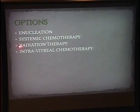We could do systemic chemo. Chemo really does not penetrate into the vitreous, so that's really not an option. Radiation does work for vitreous seeds, but again, only a 50% response. And then we have the newer treatment, intravitreal chemotherapy, which was a taboo many, many years ago, saying you never stick a needle in a retinoblastoma patient's eye. But that has changed now, and they found that intravitreal chemotherapy has a success rate close to 83%, which is higher than radiation therapy.